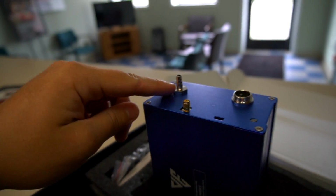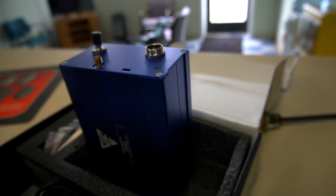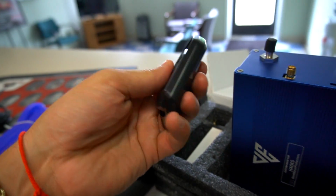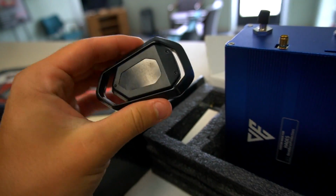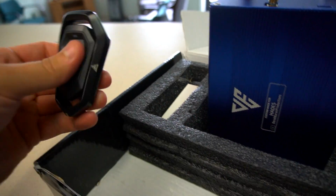So here's that box that's going to be mounted into the spare tire area. Here's your compressor line. That's where the line's going to go. You have all these lines that are just going to feed through. Here's the remote. Like I said, you could use your garage door opener, which I'm probably going to do because it goes off the same frequency, but this is just boom, open, close. Simple as that. Nice weight to it. Very detailed too.